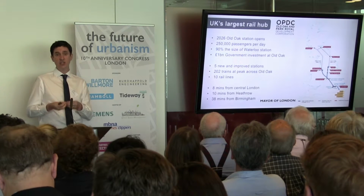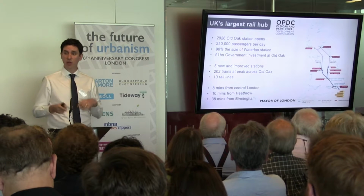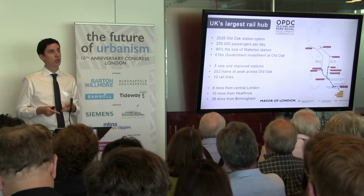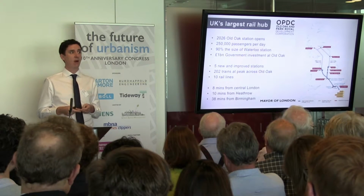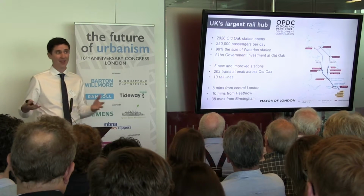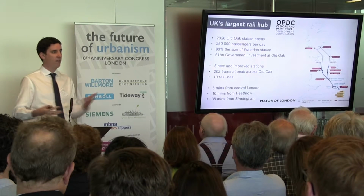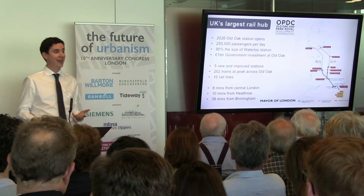The area, in addition to that station, will have 4 other stations: 1 on the Central Line, 1 on the Bakerloo Line, and 2 on the London Overground network. That means there are over 10 train lines with over 200 trains an hour passing through the area, making it, that's kind of central London connectivity. You won't be more than 5 minutes away from an incredibly connected centre.